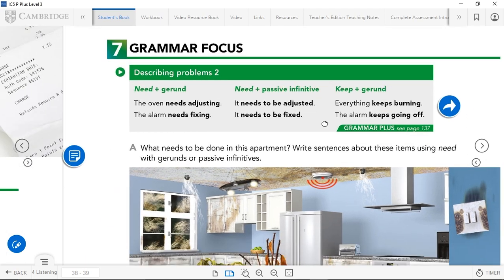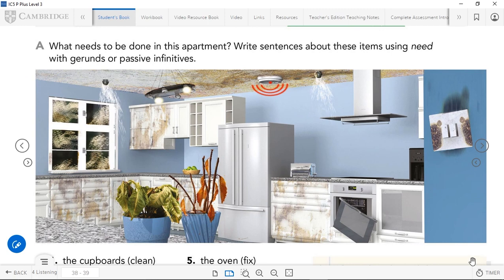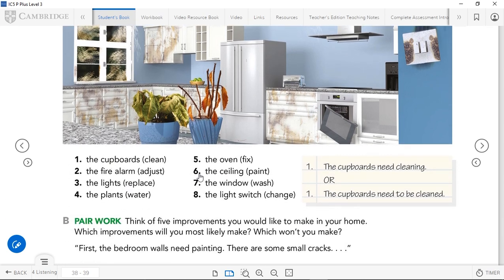Now, if you understand this, I want you to look at this image. You can stop the video here to watch this image and look at all of the things. And now, what needs to be done in this apartment? You're going to write some sentences about these items using need with gerunds or passive infinitive. And we have these 8 things.